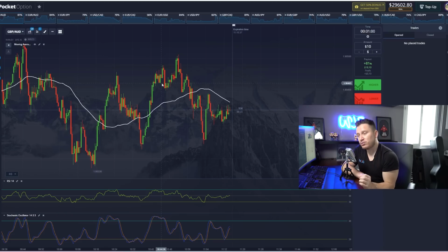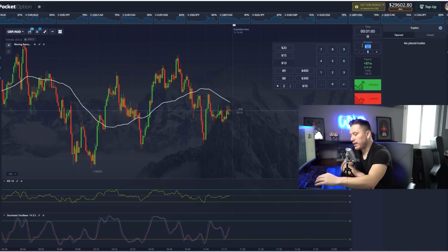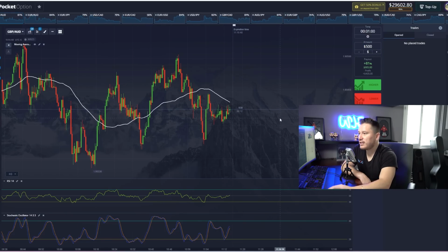Whenever you see a downtrend, you're going to enter a put position. And whenever you see an uptrend, you're going to enter a call position for 1 minute. Okay, so hopefully this is making sense. So what is it that we're going to do?